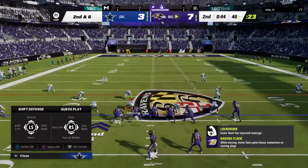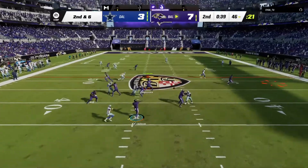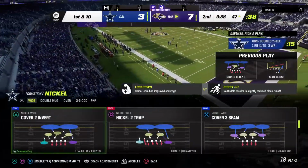Linebacker on his right, trying to work his way back to his left. Just a minimal gain as the defense was able to react quickly. It's Dobbins on the out route, bringing it in. He's able to take it across midfield.